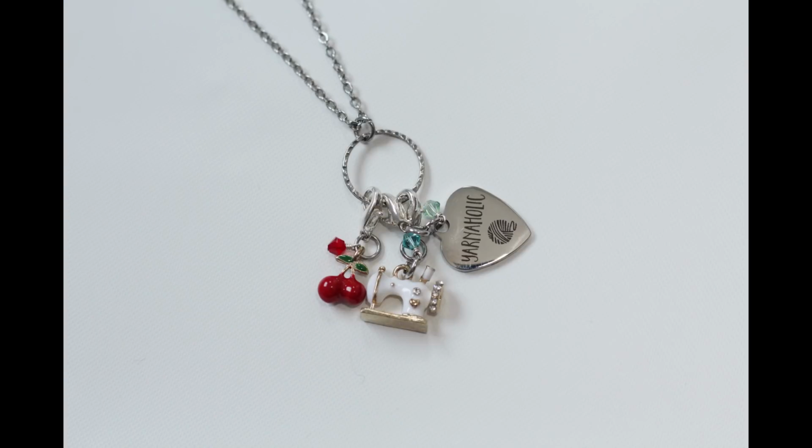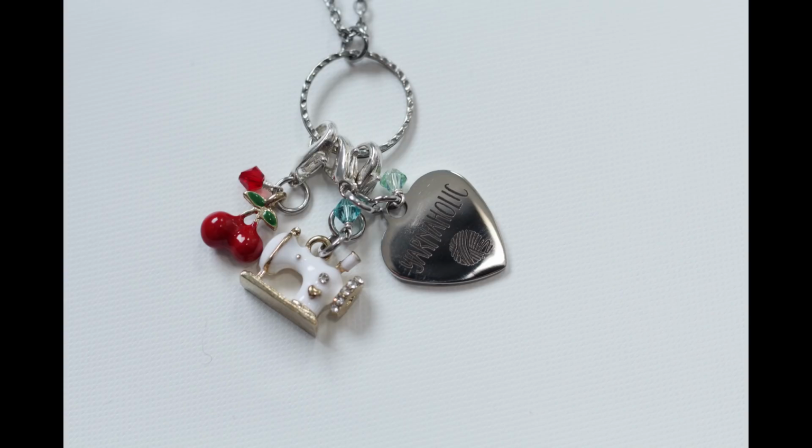So she gave me one of the gifts. There's two parts. This little necklace has some little, they're not charms, there's actually 3 removable stitch markers on it, and one of them is a little tiny white enamel sewing machine, and one is a little tiny heart that says Yarnaholic on it with a little embossed ball of yarn on it. And then there's these cherries. Anyone who knows me knows I love cherries. I am a sucker for red in general, red and yellow, and cherries. I just love them so much.